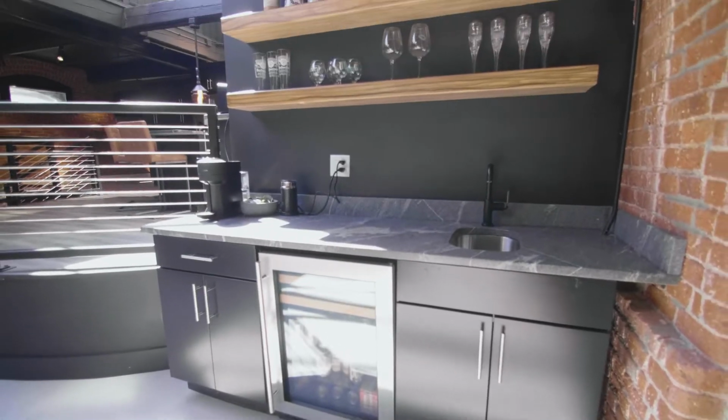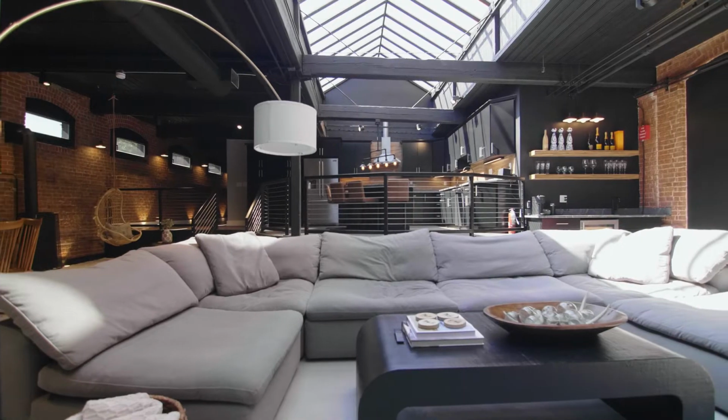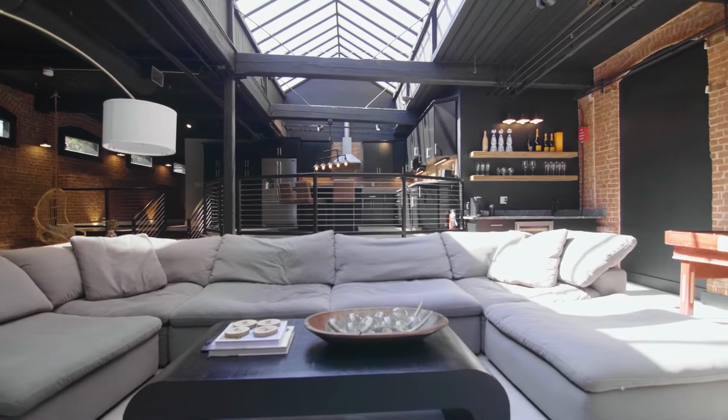A slick, stone-countered wet bar lends a suave note of luxury. Adapt this amazing space to suit your vision for working, living, and dining.